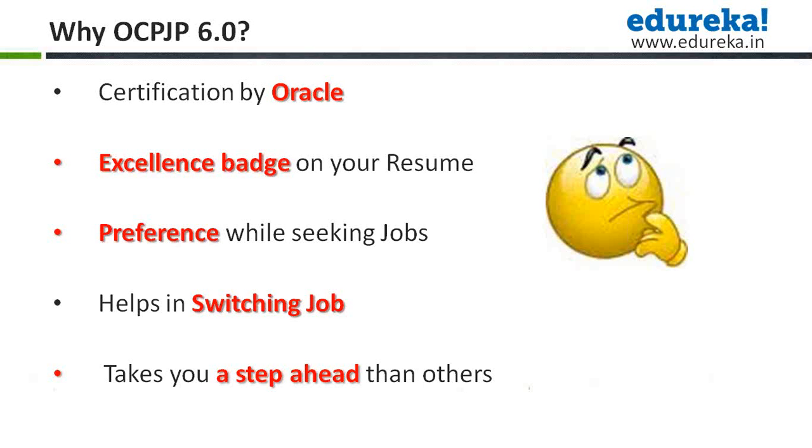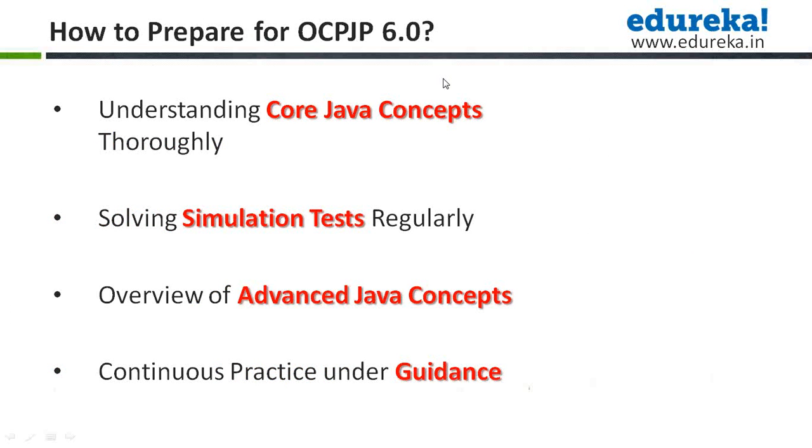Now, in order to take OCPJP, you should be prepared thoroughly before that. Let's understand how to prepare for OCPJP 6.0. For that, you should have a thorough understanding of core Java concepts because the syllabus of OCPJP includes the core Java part. You should be solving simulation tests regularly. What is a simulation test? It is like a mock paper, exactly similar to the OCPJP examination. These simulation tests will actually prepare you for the final exam. In our course, we'll be providing you 10 to 20 simulation tests so that you are very familiar with all these examinations and the pattern that is followed in OCPJP.